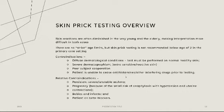But also, if we have a patient that has very unstable asthma or is using their albuterol inhaler multiple times a day on maintenance medication, still not having good control, we wouldn't want to do it in these patients either. Pregnancy is also a relative contraindication. The risk of anaphylaxis with our allergy testing is so small, but again, we don't want to rock the boat in these patients. And then patients on beta blockers. We're not able to do testing in these patients because their reactions, again, are just not the same.